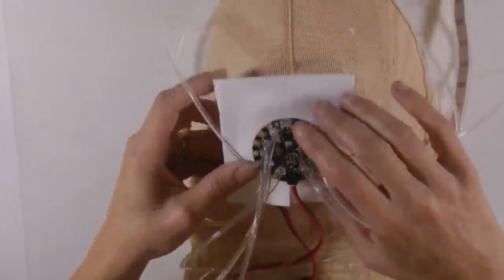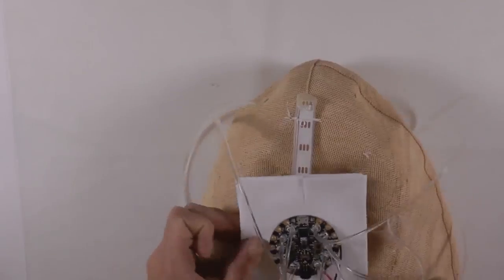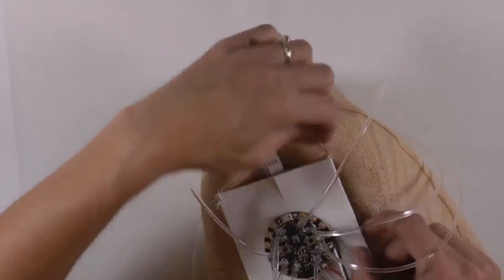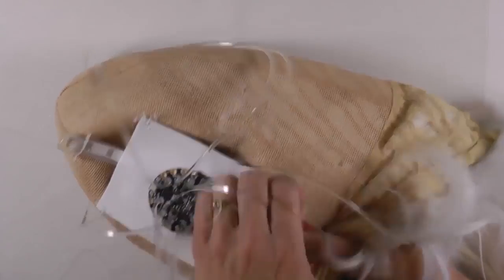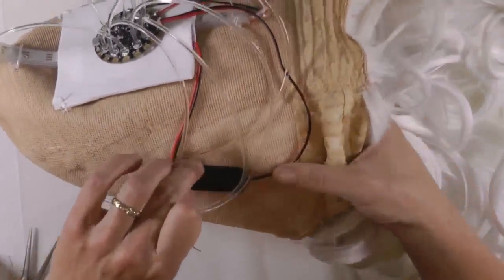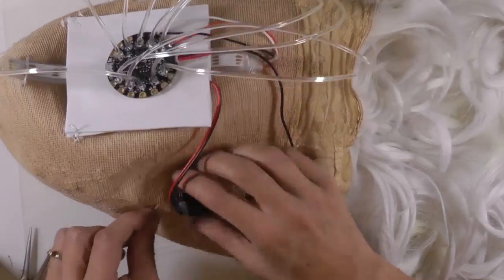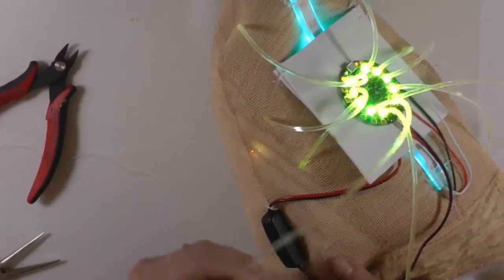Turn your wig inside out and secure the NeoPixel strip face down on the front of the wig. Sew the craft foam over the light strip and sew the switch along the side seam. Finally, clip some tiny holes in the wig cap and slide the light pipe through to the outside.